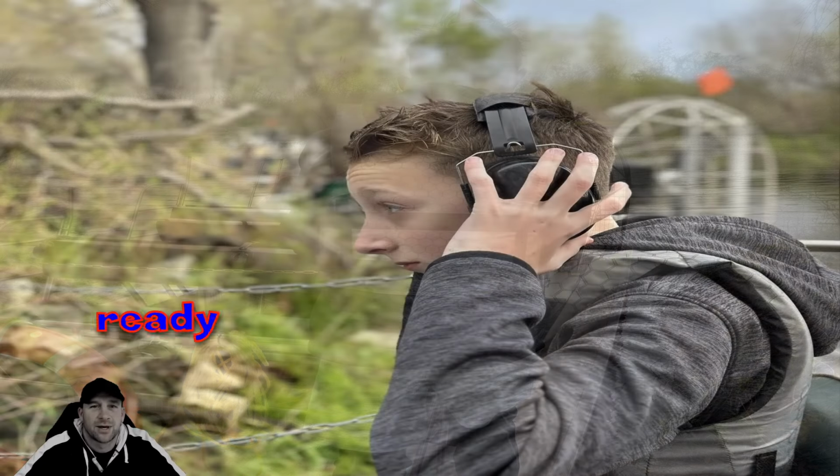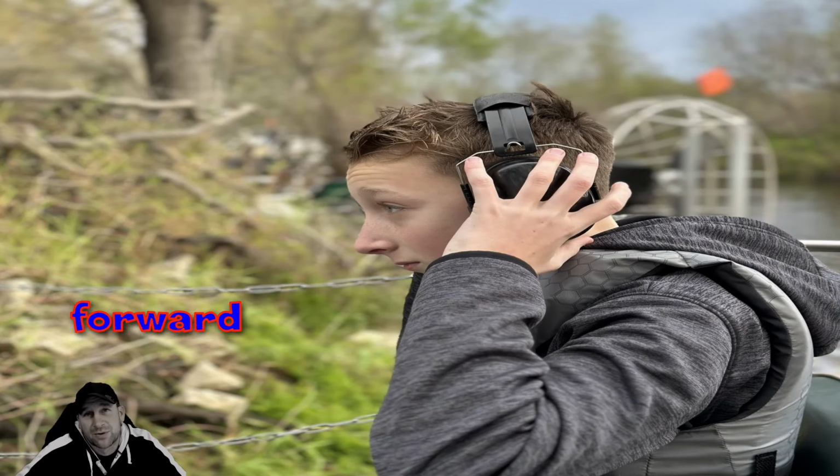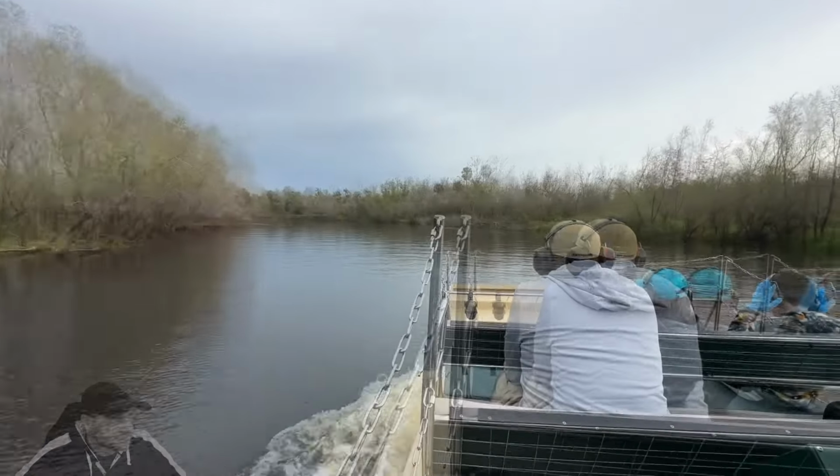This is Gavin here getting ready to go on the airboat ride. And we're going to let you guys see the airboat ride, and we'll switch over to that. It's going to be a short segment. I'm going to fast forward a little bit of that airboat ride so that way you can see going up to the river area.